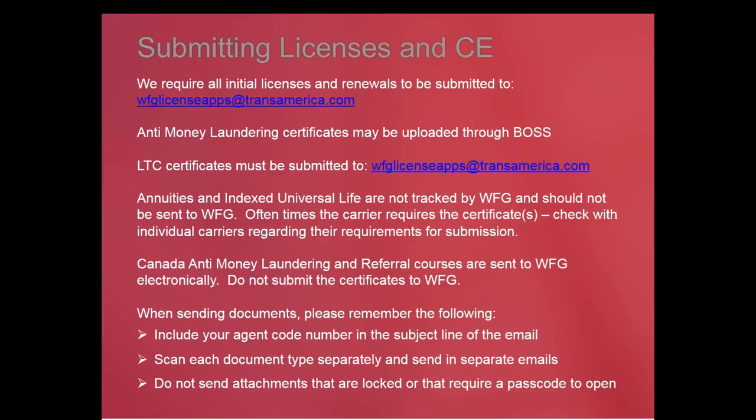Submitting licenses and CEs. We require all initial licenses and renewals to be submitted to WFG license apps at transamerica.com. Anti-money laundering certificates may be uploaded through the back office system, also known as BOSS. Long-term care certificates may be submitted to WFG license apps at transamerica.com. Annuities and Index Universal Life are no longer tracked by WFG and should not be sent to WFG. Oftentimes, the carrier requires these certificates, so check with individual carriers regarding their requirements for submission. Canada anti-money laundering and referral courses are sent to WFG electronically. Do not submit these certificates to WFG.